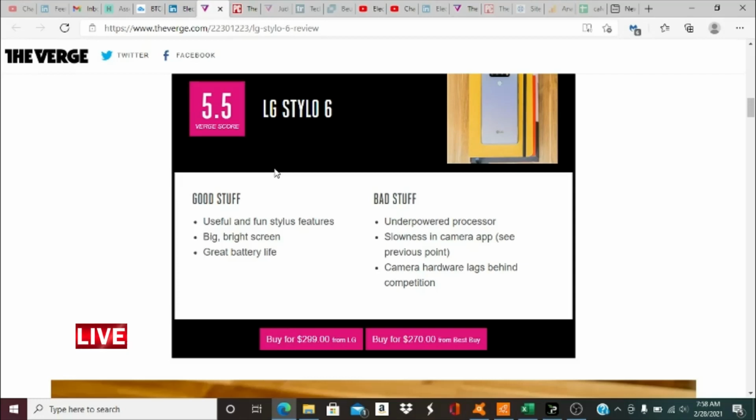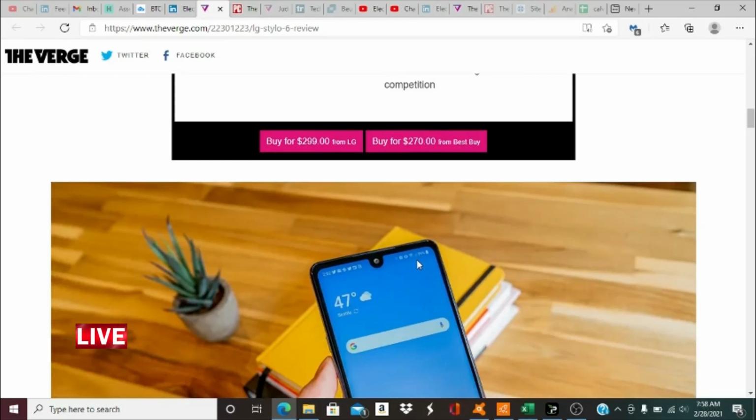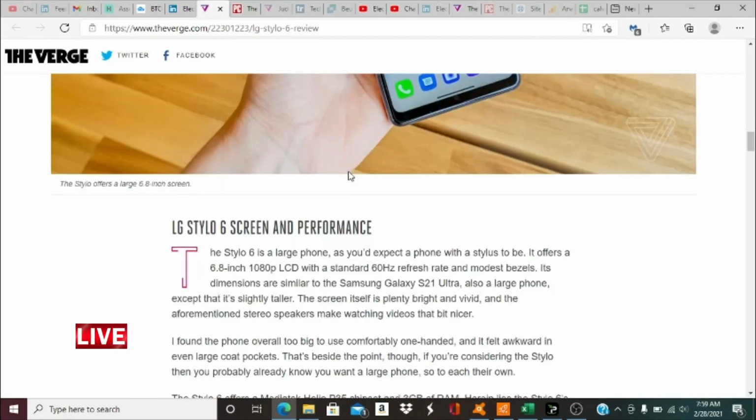So what is the good stuff about this phone, right? So useful and fun stylus features, right? It has a big bright screen, and it looks like it has pretty great battery life, right? So what are the cons? What are the bad things, right? So there's an underpowered processor, slowness in the camera app, right? And the camera hardware lags behind its competition. Interesting. As you can see, you can get this at Best Buy for $270. You can get this straight from the manufacturer, LG, for $300.